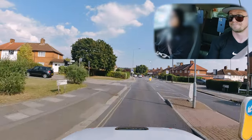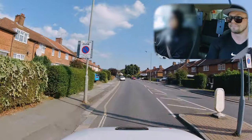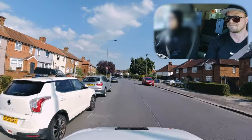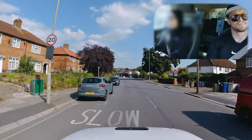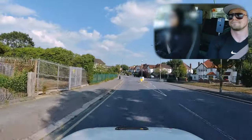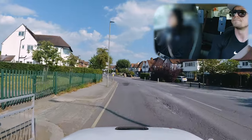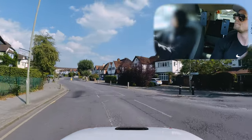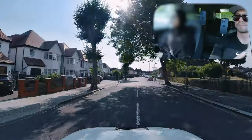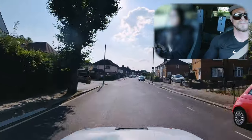After 200 yards, turn right, Lyndhurst Avenue, then turn left. Turn right, then turn left. Turn left, Ebbersfield Gardens, then turn left.